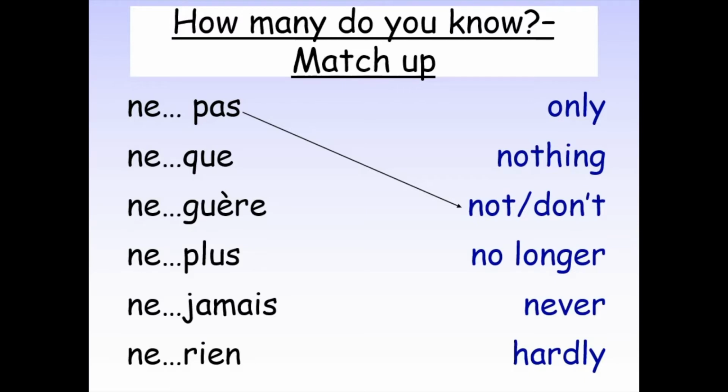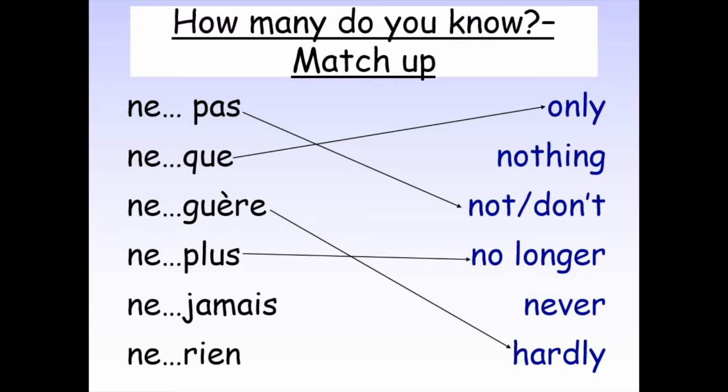Okay, so we've got ne pas, notice the silent S, meaning not or don't. Next we've got ne que, which is the French version of only. After that we've got ne guère, meaning hardly. Ne plus, no longer. So for example, you no longer study whatever it is that you don't do anymore. You've got ne jamais, the soft J there, silent S, meaning never. And that just leaves obviously ne rien, nothing. Now, you'll notice that there are ellipses between the two words, the dot dot dot. That's really important because it signifies to you where those words go in the sentence.